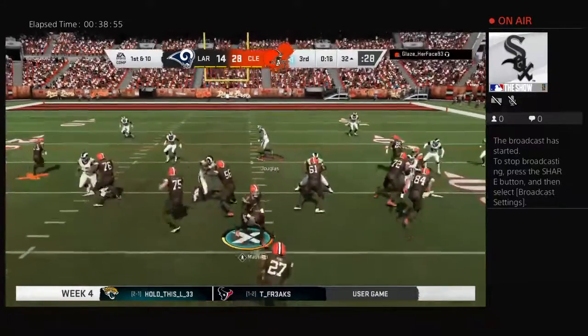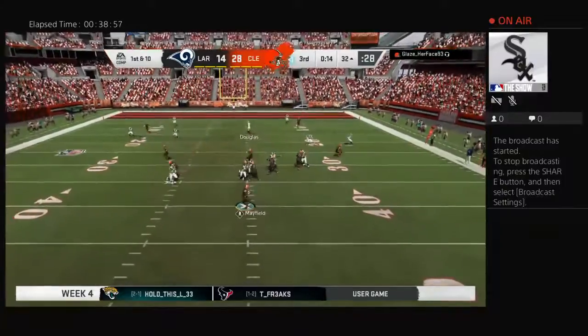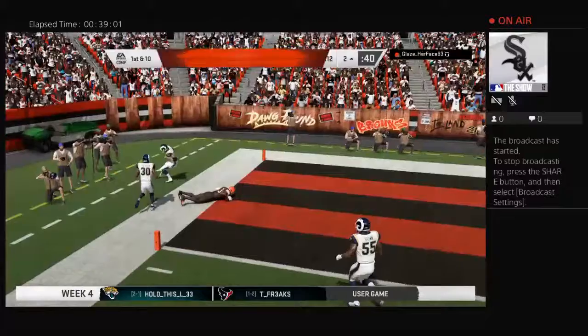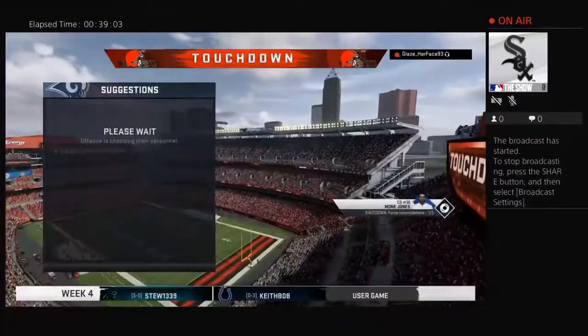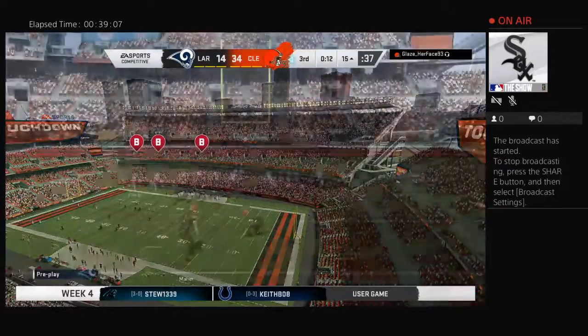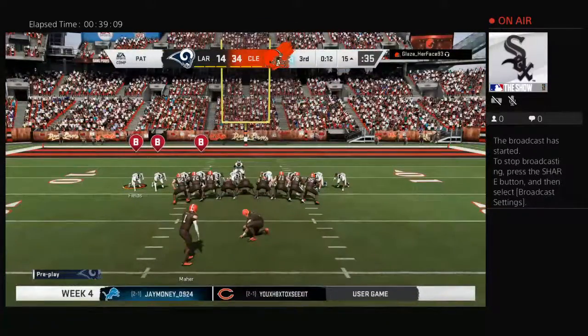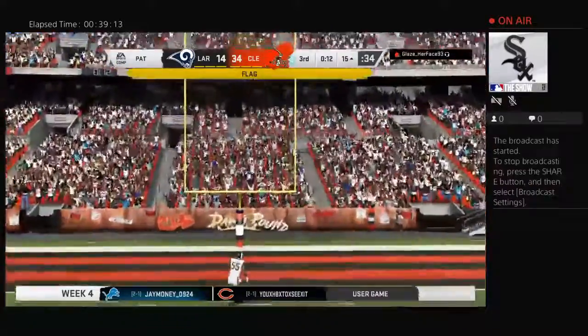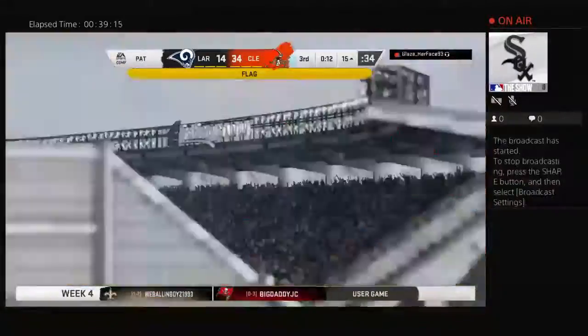I got you. Following the interception, Mayfield is going to look for Beckham in the end zone, and that's going to be caught for a Browns touchdown. Odell Beckham, 32 yards. And the forced turnover on defense leads to 6 points. And his kick is good, and flags fly as well.